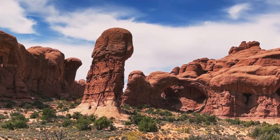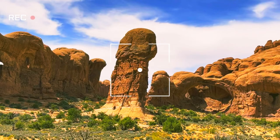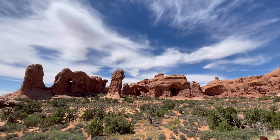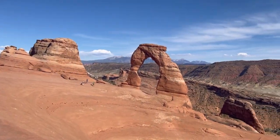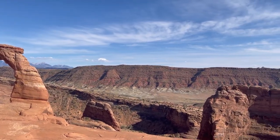Arches has so many cool rock formations. Like the double arch, look at that one! A highlight for me was seeing the Delicate Arch up close and personal. Such an iconic monument.